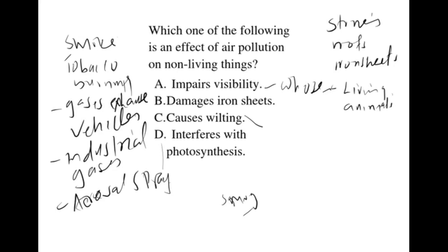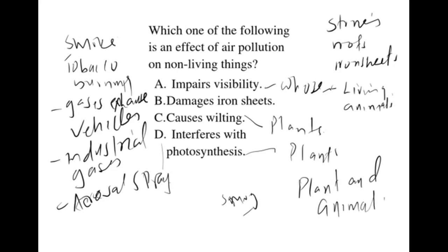Wilting, this one is caused on plants, and plants are part of the living components of the environment. Talk of photosynthesis, it interferes with photosynthesis, also in plants. It is good to note that the living components of the environment will include plants and animals. Therefore, it will damage iron sheets. That now becomes our correct answer. Damages iron sheets, because iron sheets are part of non-living things.